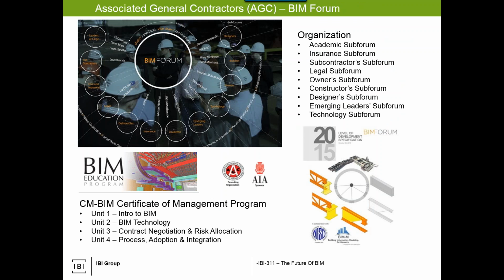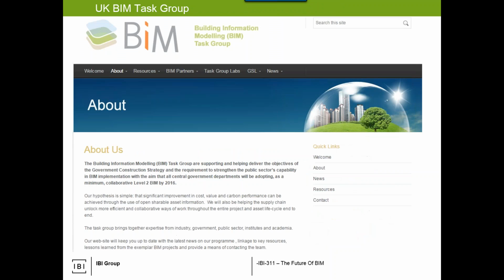In the United States, the AGC, Associated General Contractors, has similar concepts. They help to drive the BIM Forum, the LOD definitions in the BIM Forum, and a whole bunch of sub-forums similar to the Canada BIM committees where you can network and discuss items pertinent to the BIM community, as well as a certification program for the United States. So within IBI, we promote heavily getting our professionals certified at various levels within these programs.